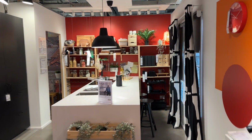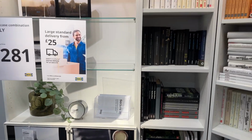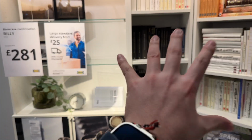So we can get a bit of inspiration as to what to do with the flat and look for some storage solutions. Kind of like that. But these office vibes are not really what I'm looking for. Although Jess has had a really good idea: instead of segmenting the room off by using a wall, we could put these at the end of the bed and separate the room that way and give us storage as well. It's worth saying, it is so hard to vlog here because it is genuinely so busy. I've never seen Ikea so packed before.